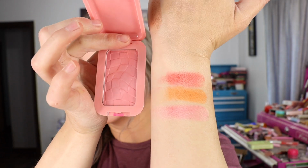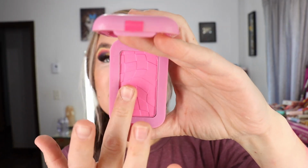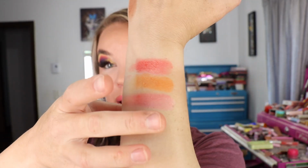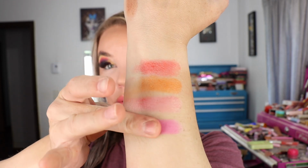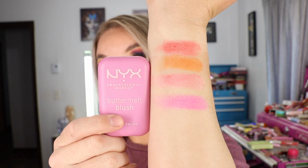So that one is Butter Together. And then we have My Butter Half. This is 01. Really vibrant, pretty, kind of like lilac pink. So that one again is My Butter Half. And then the fourth one is For the Butter. Soft Mauve is the shade.